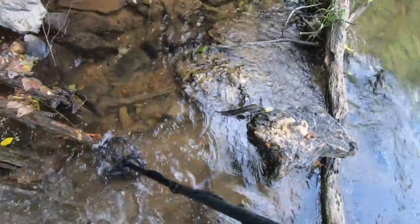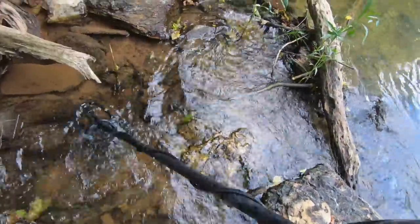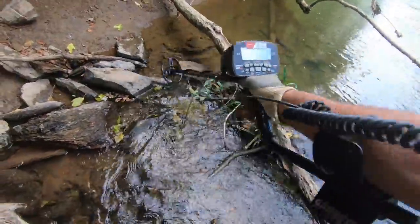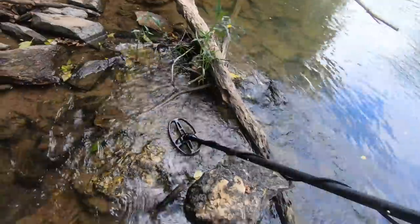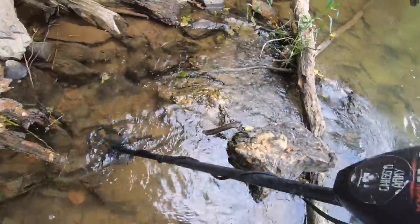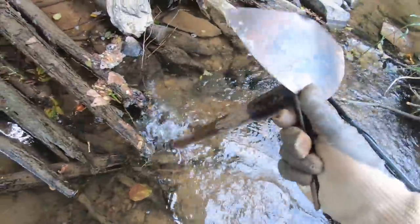Something there. It's probably iron. I'm going to go ahead and dig up anything that's as big as a gun wrench in here. Probably gold in that rock. That sounds like it's pretty shallow. Let's go ahead and hit that with a magnet while you're here.